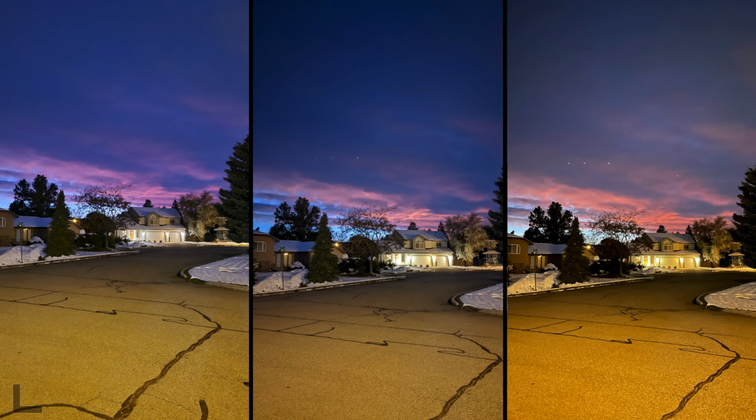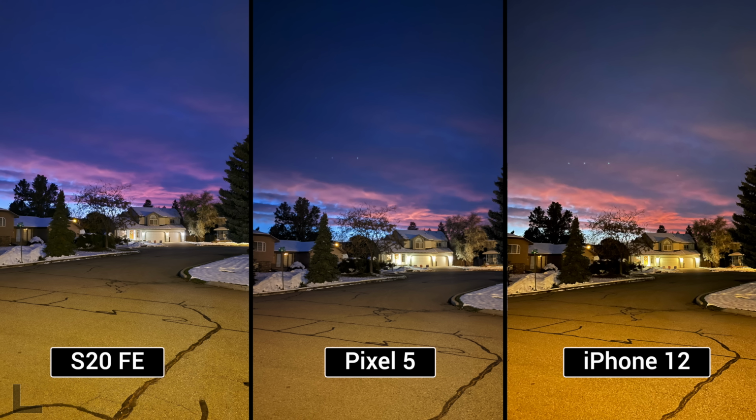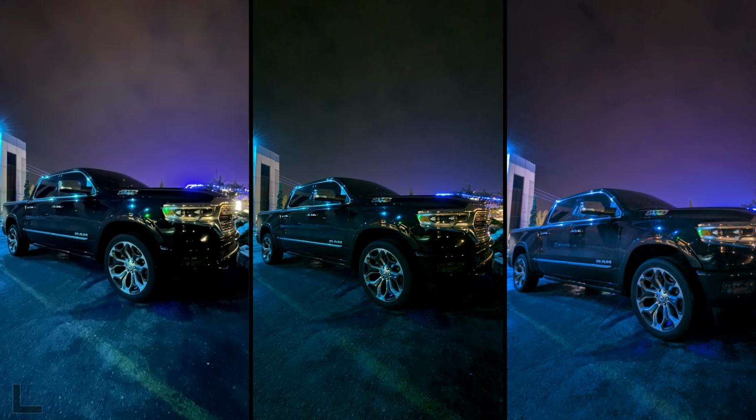Oh. All right, we got night mode. What do you think? The one on the right is really crushed. Like all the detail, all the trees, you can't see anything. That's a good point. All right, I'm seeing more detail on the left, and it's not as blown out either. Yeah. I'm going with the left. Yeah, me too. S20, nice. I don't know what the iPhone 12 is doing, man. It's pretty bad.